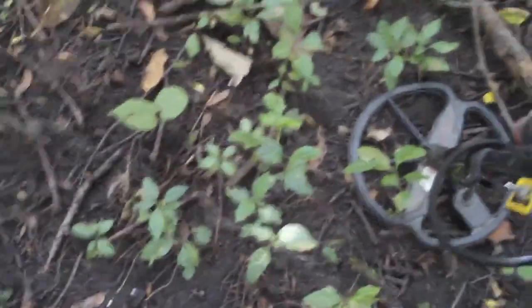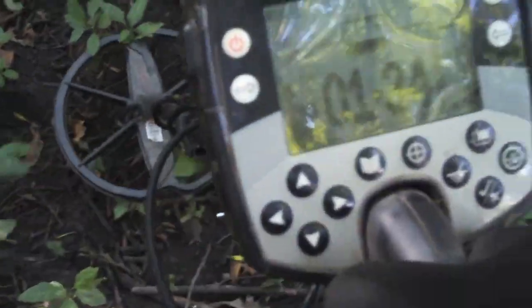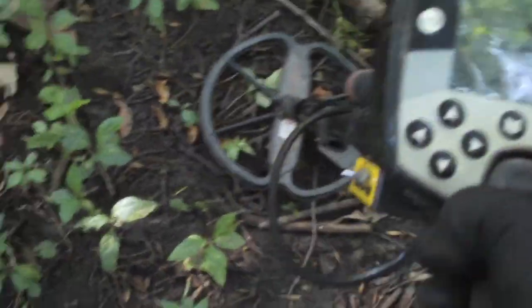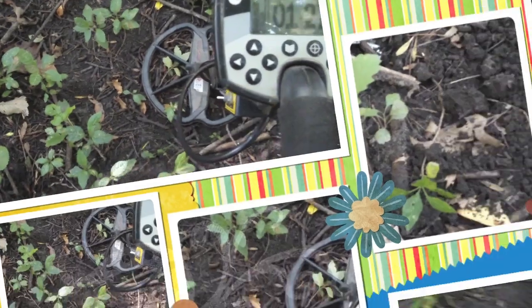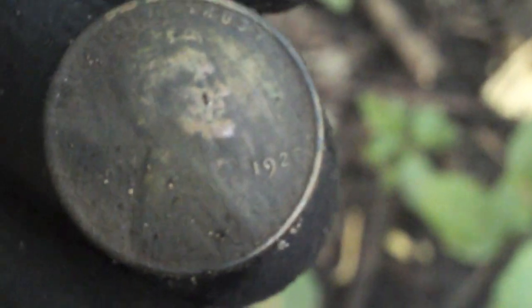Well, since I've dug some penny signals that come in pretty high, I'm gonna go ahead and show this one. $11.41 at 2 to 4 inches. Let me dig it up and see if it is a wheatie or silver. Well, I did a terrible job of pinpointing on that, but it was because there were 2 coins fairly close together. A 1926 wheatie and a 1928 wheatie. So cool. They're early wheaties. I like that.